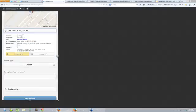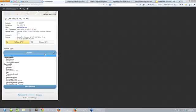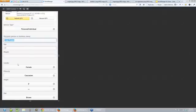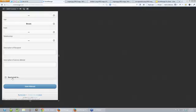At this point, you would continue filling out this form. It's just like the desktop version. You select the service type, you can edit the recipient, fill out a description of the attempt. You can even email your client while you're out in the field, and then you would save the attempt, and that saves it to ServeManager, and that's when it records all the GPS information. So that's a great question.